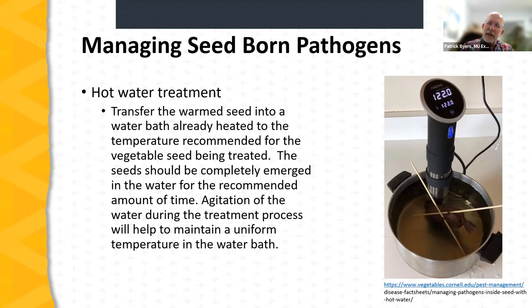Now, looking at this picture, I thought this was kind of an interesting approach. That instrument that is down there in the container of water is called a sous vide. And this is an instrument that heats water and holds the temperature very uniformly. It also agitates the water. These types of instruments are frequently used in cooking and making various types of dishes where you want to carefully control water temperature. And I've been thinking about purchasing a sous vide to cook with, and now I find that there is a way to purchase that and claim it as a farm expense on my taxes. But at any rate, it's a very effective way to warm the water and to create the perfect hot water treatment for the different seeds.